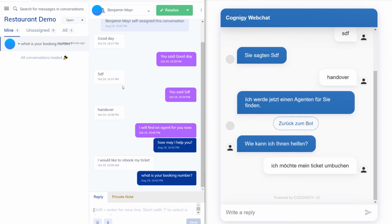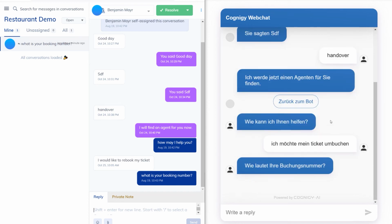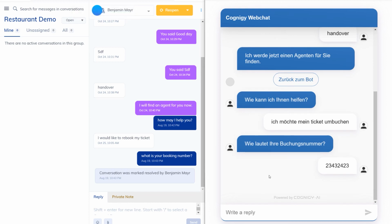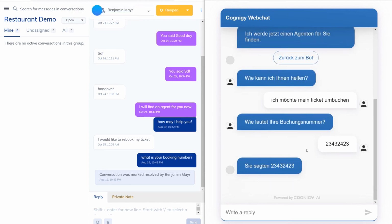So we can have a discussion, the agent can have a discussion in English, and the user sees everything in German or any of the other 100 plus languages that we do support through the translation, right? And we can now resolve this, and then here we are now back with the bot as we were before.